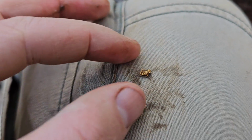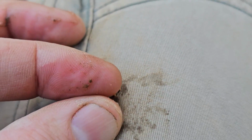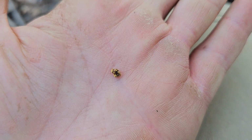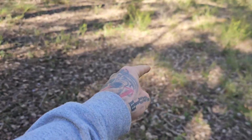Oh my God, look at that. That is a proper nugget. Oh, for my area, that is a clunker. Unreal. I've been digging up lots of shotgun pellets around here, but I'll film the next one just in case.